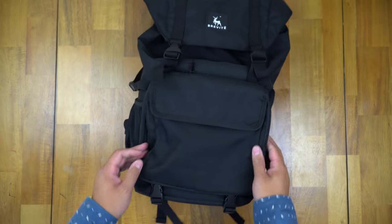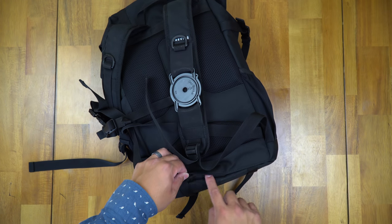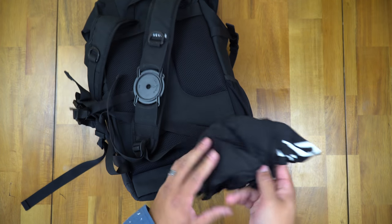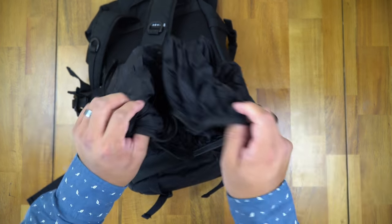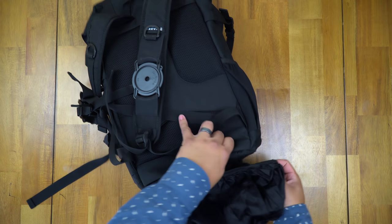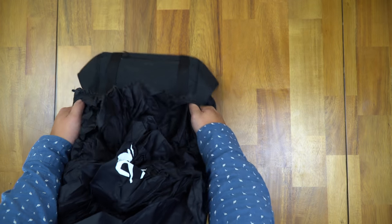But Brevite was super smart. And here in the back, in this zippered section here, they include a rain cover for this bag. So you can easily, and it's elastic, you can easily take this, wrap it around the whole bag, and you're protected.